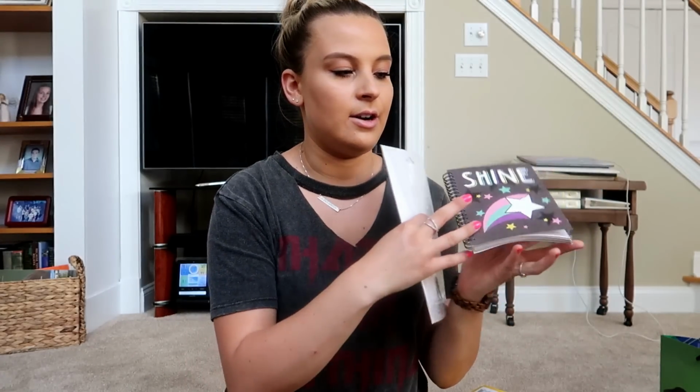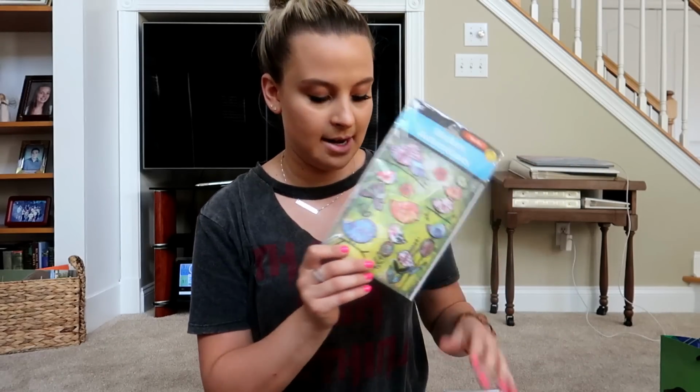For Molly, I got her a notebook that says Shine and some stickers that have birds on it. Kind of goes with the animal theme.